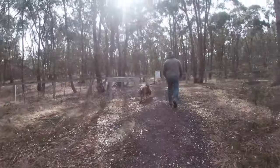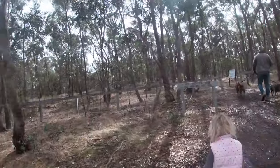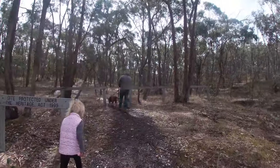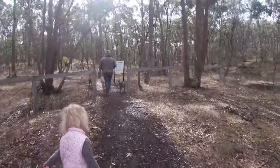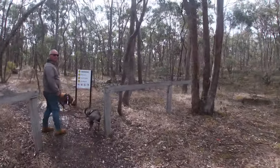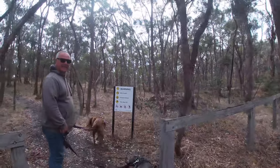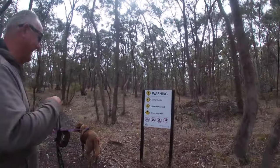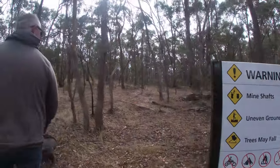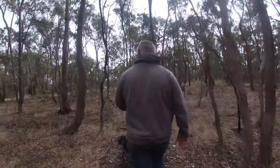Munchkin? Yeah. Taking a little drive out to Trentham. It's in the goldfields area. We've just come out and are having a look at the old foundations of a water wheel. Pretty nice and peaceful. We are the only ones around. No metal detecting. Really? Mine shafts, uneven ground, trees may fall. Wow. Okay. Let's go.